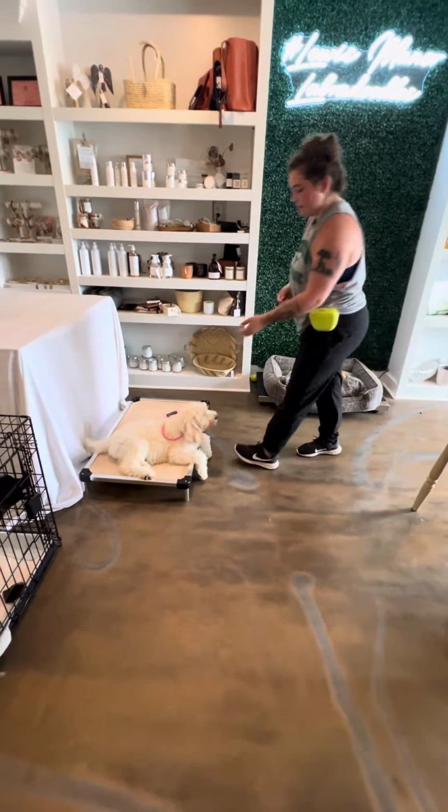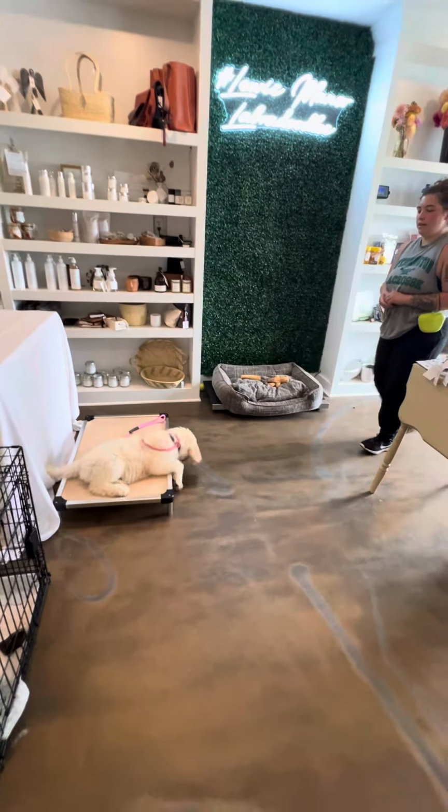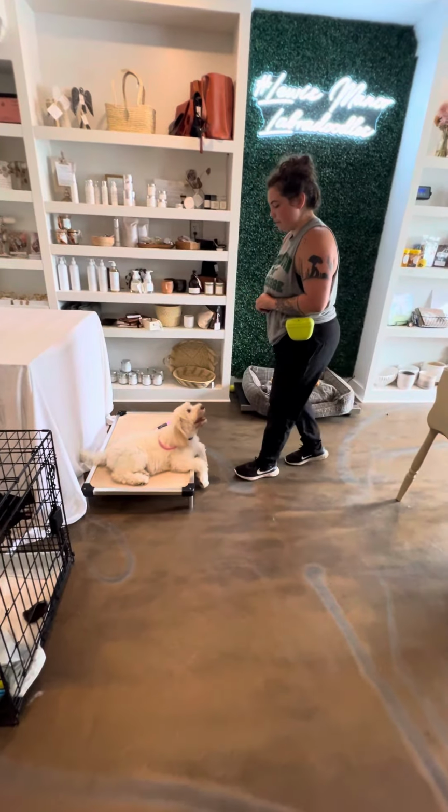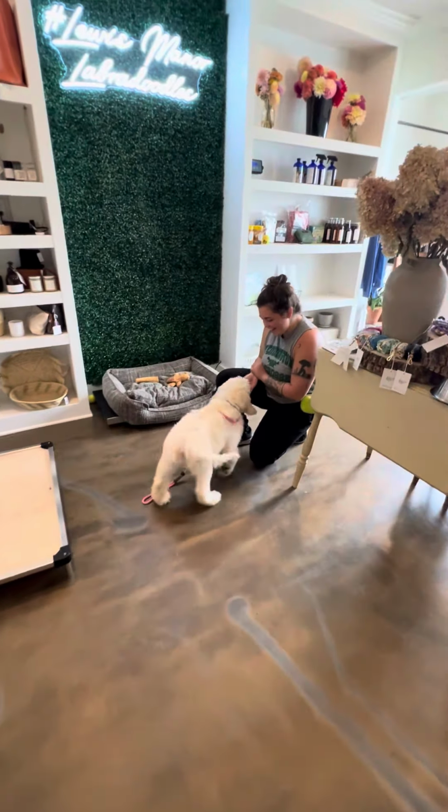We will correct her if she tries to hop off of here, but you can give her some rewards in between. And we don't want to push it too hard. And her body language says, I'm thinking about getting up, so we kind of get in her space a little bit. There we go. And then the okay is the release word.